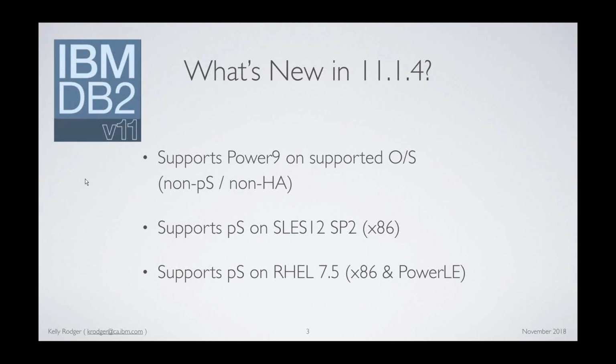We also added some new pure scale platforms, which will be of interest to some percentage of the audience by the poll. So SLES 12, the latest updates from SLES and Red Hat on the platforms listed here are both also supported for pure scale environments now, which is excellent.